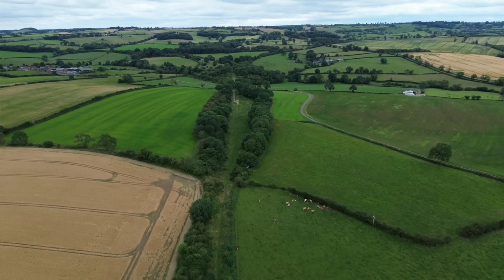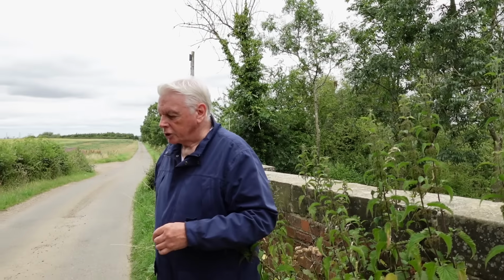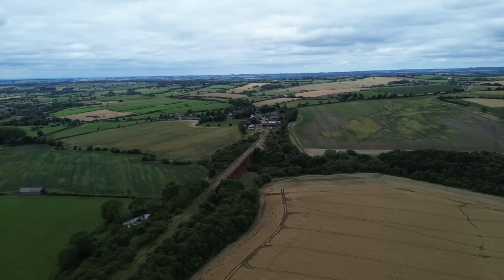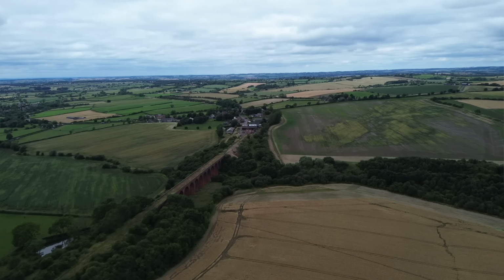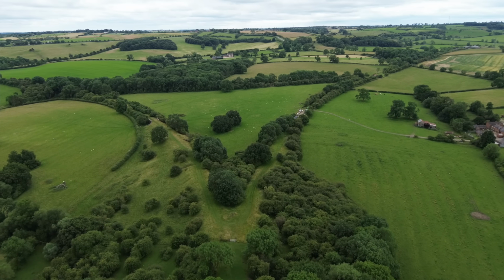But this is a very, very interesting junction, Mayfield Junction. And there's a beautiful viaduct just off it, Twyford Viaduct, although they call it other names as well. Red brick, absolutely magnificent. So from Mayfield Junction, which you can see there from the air, it's like a perfect triangle, amazing.